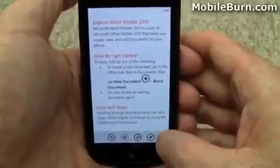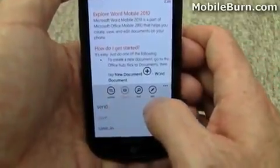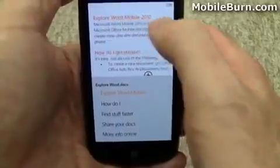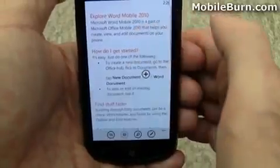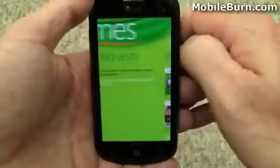We go in and tap on this More button here. Notice the labels show up for the buttons, a couple extra commands, but I want to show you the outline. It pulls up based on formatting and stuff like that, so you can quickly jump to various parts of the document. Kind of cool.